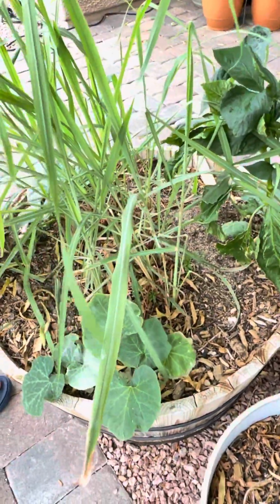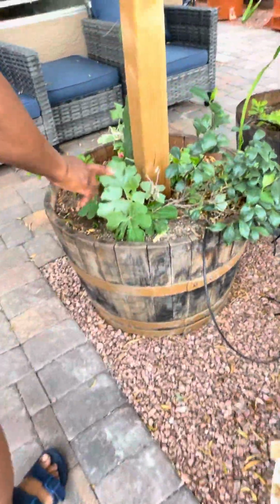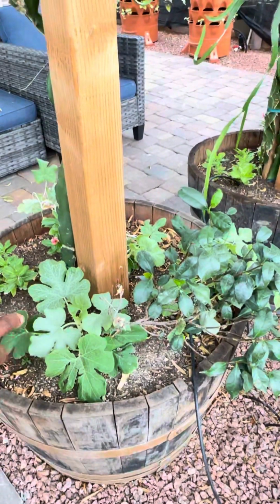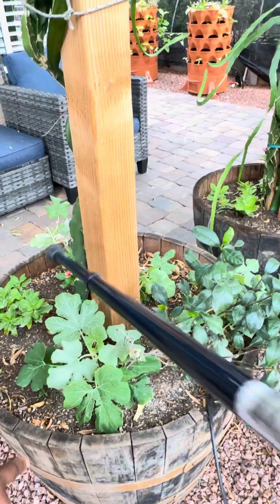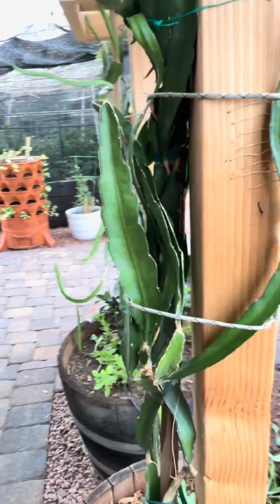Oh, those are some watermelons. These are sugar babies. Yeah. And there's more watermelons. There's a different type, so I'm not sure which one is which. One was sugar babies, and the other ones were the big ones. Oh, this one right here, this beautiful baby is what we get the patai.